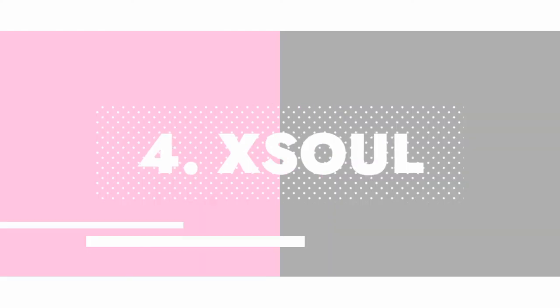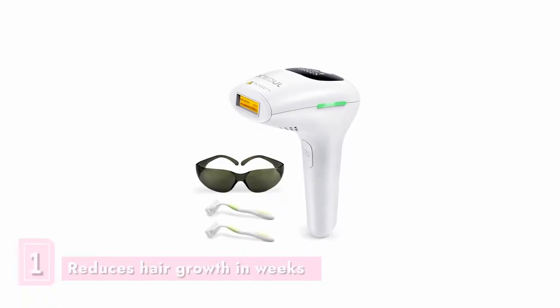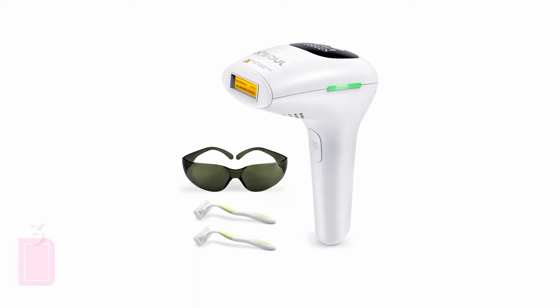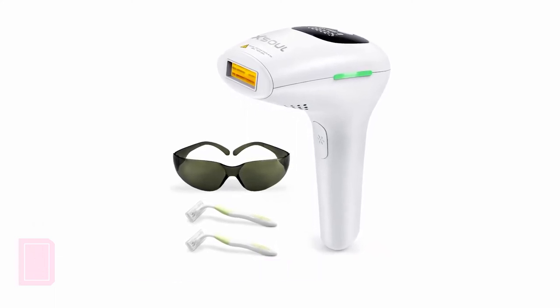In the fourth position is the XSoul at home IPL hair remover. This is an incredibly popular hair removal tool because it has a significant effect on hair growth in a matter of weeks. It is easy to use. And it also comes with 5 power levels for extra convenience and effectiveness.